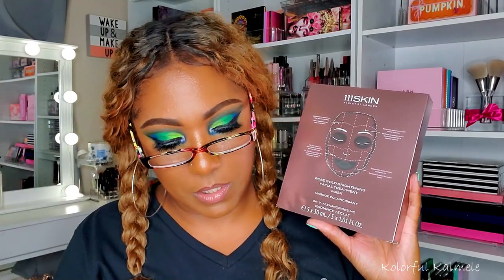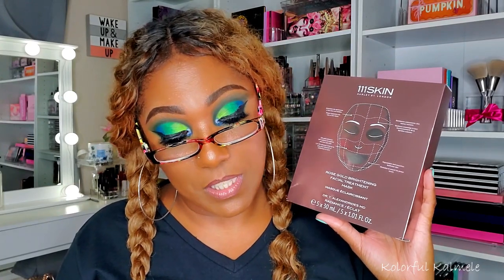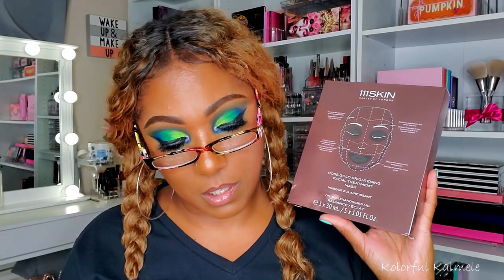I got a big box here. 111 Skin Rose Gold Brightening Facial Treatment Mask. Now, I haven't gotten any masks in a while, so I'm not mad about it. I do love a quick and easy, tear open and throw on mask every now and then. So let's see what it says about these. 111 Skin Rose Gold Brightening Facial Treatment Mask. This is a 5-pack, so I've got 5 masks in here.